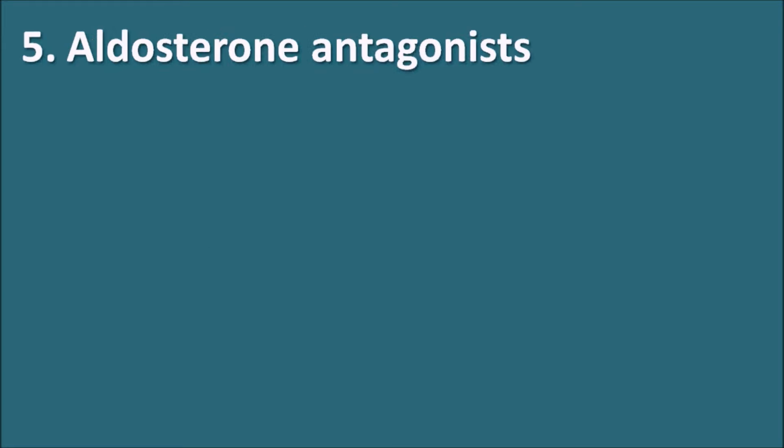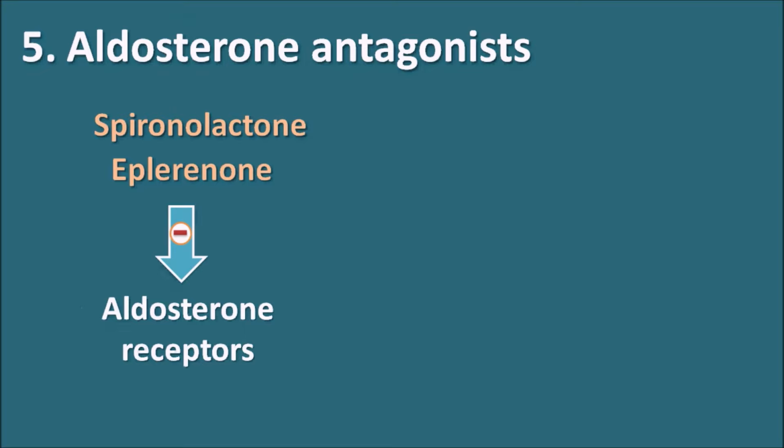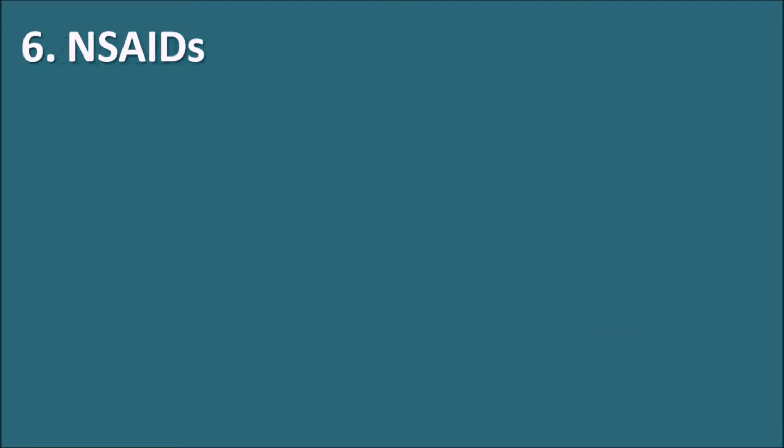And the fifth one is the aldosterone antagonists. Drugs like spironolactone and eplerenone inhibit the aldosterone receptors, thereby decreasing sodium reabsorption. And as we have already seen, when sodium reabsorption is decreased, it leads to decreased potassium excretion, leading to hyperkalemia.